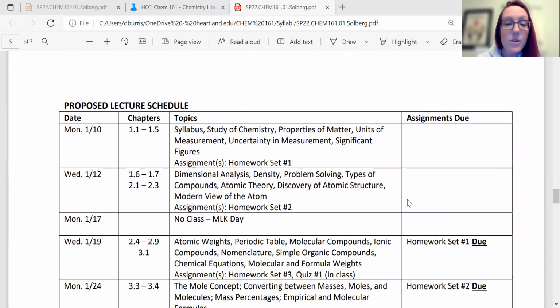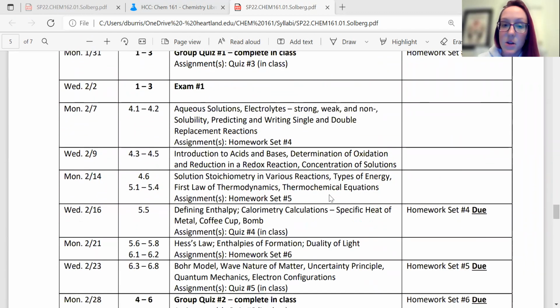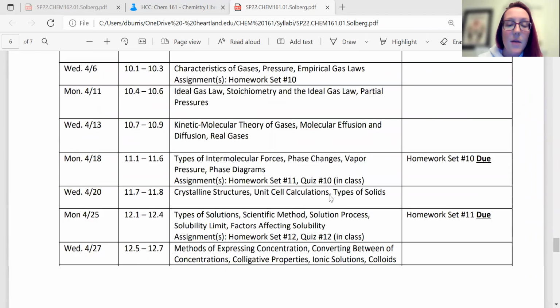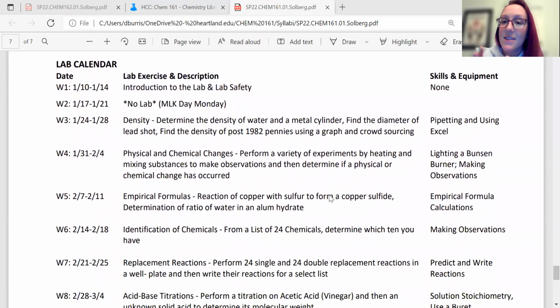I've got the schedule on here with when everything is assigned, when everything is due, and what we are doing every day. So please let me know if you have questions, and put the exams in your calendar. Same thing with labs. Labs are outlined here as well. Labs online don't work very well, so this is what we're doing.